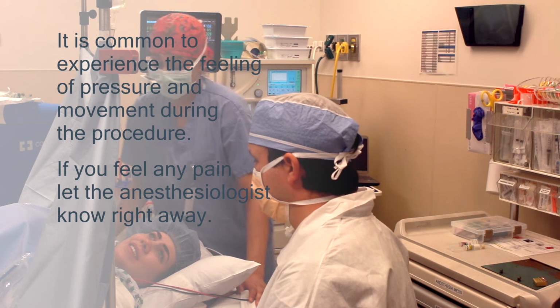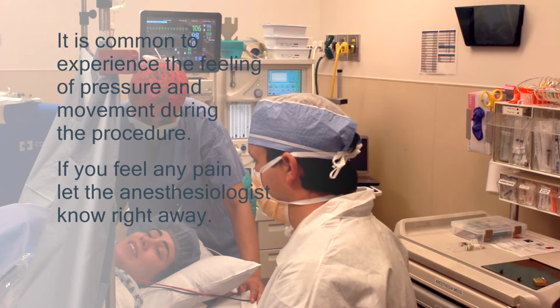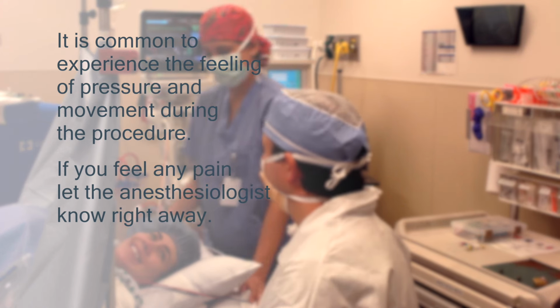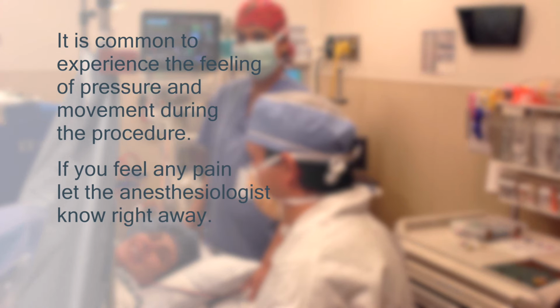After the procedure, you will be moved onto a stretcher and taken back to your room to recover from the spinal anesthesia. Sensation usually returns within 2 or 3 hours, but some areas may take a little longer. Along with the spinal medication for the C-section, the anesthesiologist will also add a long-acting pain medication that will help with pain control for an additional 8 to 12 hours.